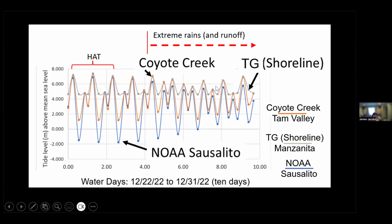And then over here, when we have these extreme rains, these atmospheric rivers, we notice that the Coyote Creek and my tide gauge show a difference from the NOAA tide gauge. And the reason for the difference there is the runoff itself. So that is the runoff from these extreme storms.